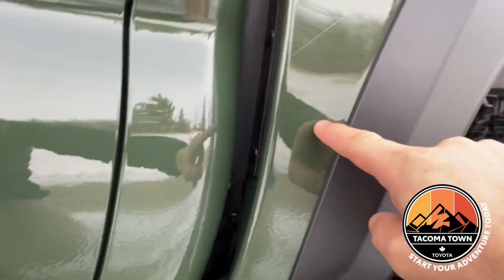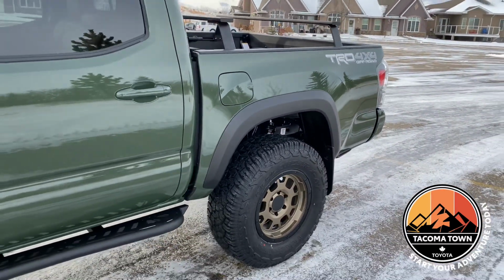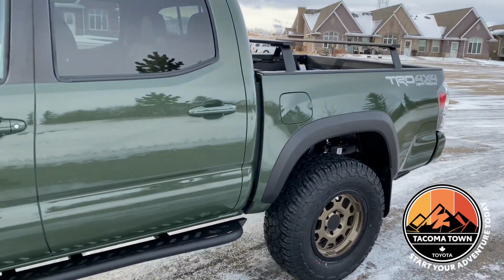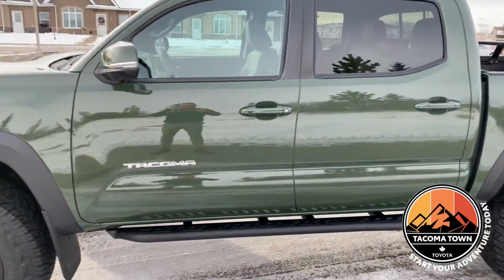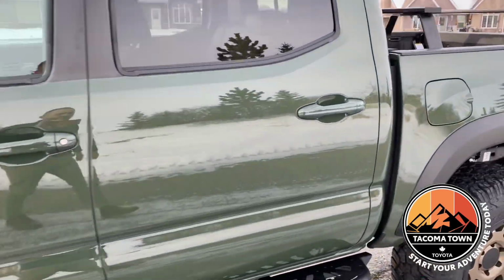The 3M goes all the way up to the top here. Again, some of the high hit points in the back that you used to have troubles with, Toyota's really figured that out and made sure these bodies last as long as the cars do. Awesome truck all around. We'll jump inside and show you a couple of the features in here as well.